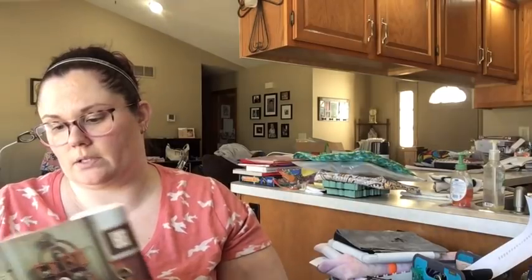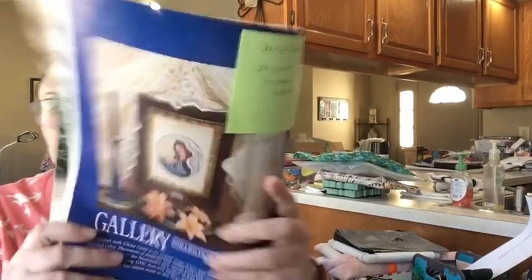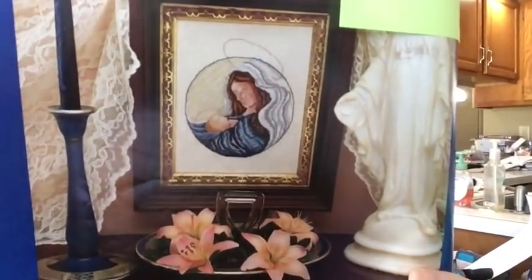This was from Magazine Mania. This one had all of the pictures in the front and then the patterns spread out. Let's see if I can find the picture. Oh, here's the picture. Isn't that pretty?